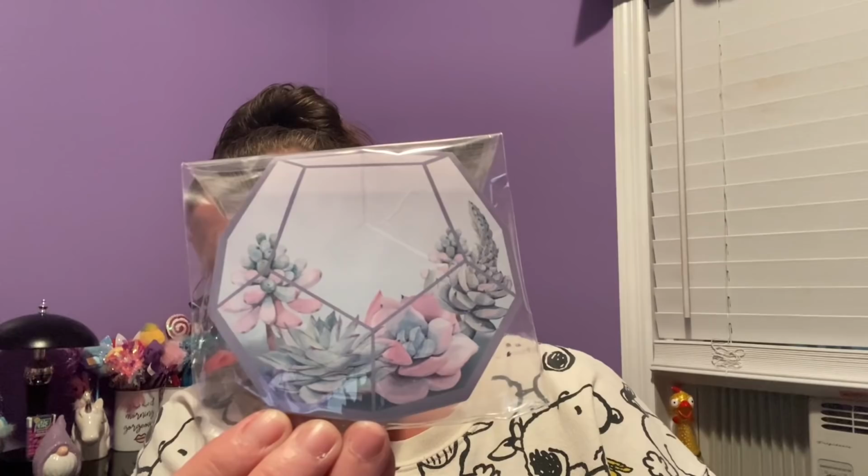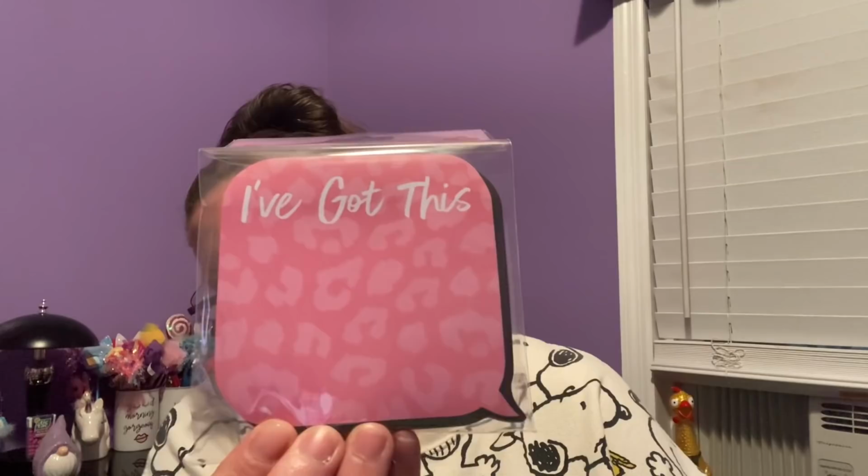Okay, so I came across these sticky notes, which I think are super cute. You get 60 sheets in each package. They measure 4 inches by 4 inches. The first one looks to me like a little terrarium, very pretty. They're all sticky ones. The next one I found, which is also 60 sheets, says, "I've got this." I actually got two of those because one of those is going in a friend mail.